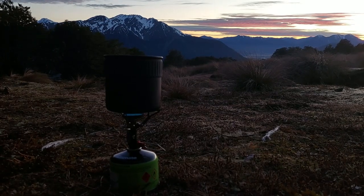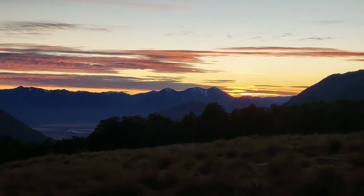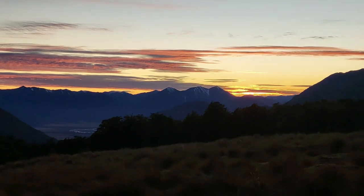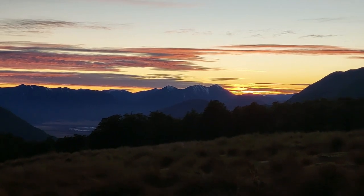Good morning. Fresh start. It's just after 6 o'clock. Had a pretty good sleep last night. It was so still. Got pretty comfy. Didn't get too cold. So now I'll just set up, have some breakfast. Really want a coffee. Just seeing the sunrise here, just coming up over the mountains. That's pretty spectacular.